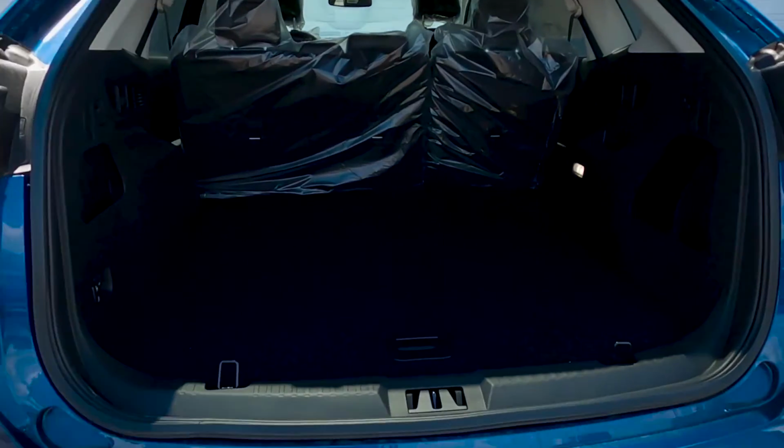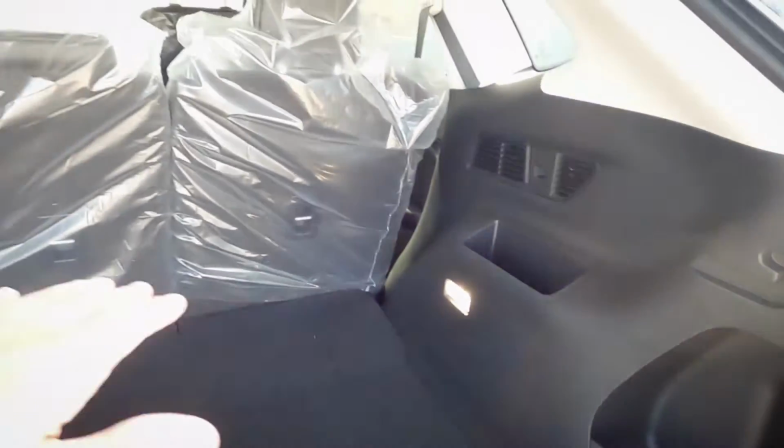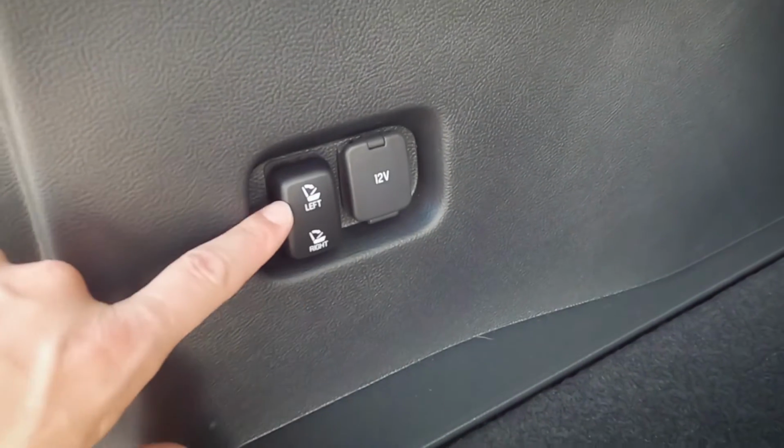Now, as we start to move inside, off to the right side there, as you can see, we've got a little storage cubby, a little storage space along the top as well. Now, we do have the option for a cargo cover, so a little cover along the top there if we want to cover off whatever we've got in the back. That's an aftermarket solution. And then we also do have a 12-volt power point along our left-hand side, as well as a power down for our seats.